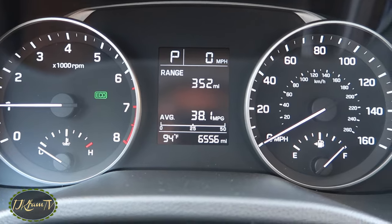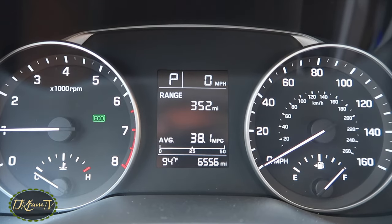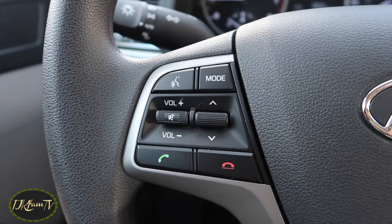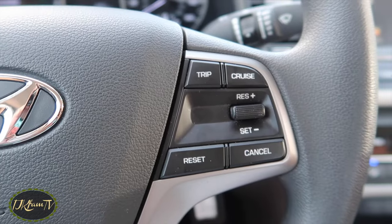average miles per gallon. Right now it's 38, but that's all freeway. This car is rated for 20 to 37 on the highway. It does have all these controls on your steering wheel: answer, hang up, and voice command. This is your cruise control.